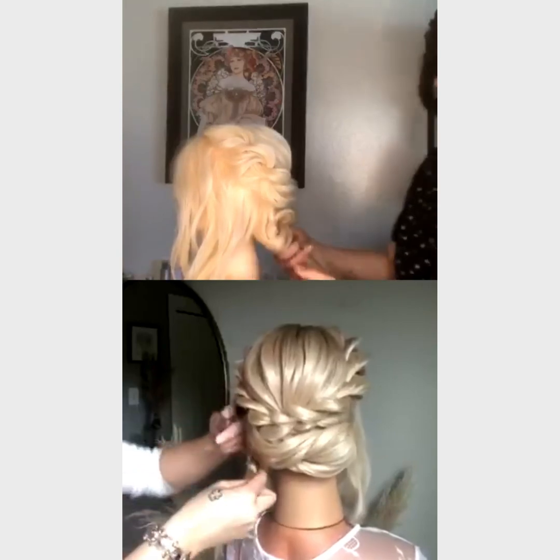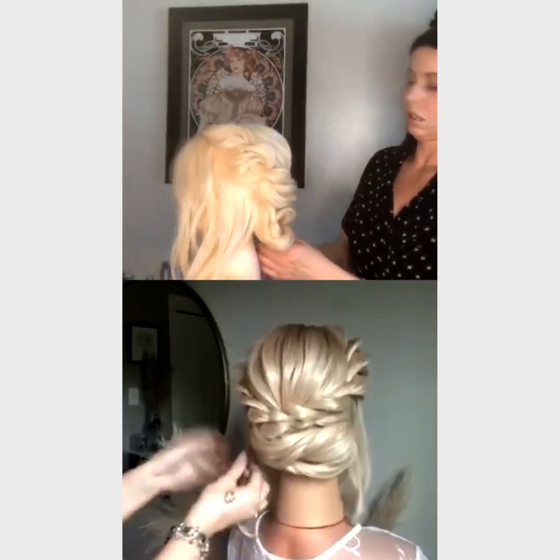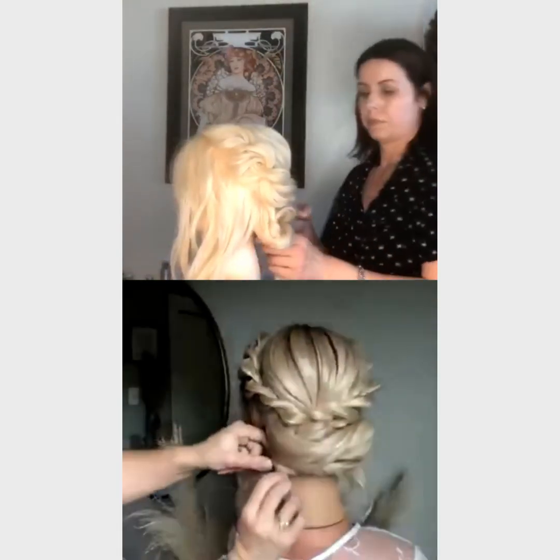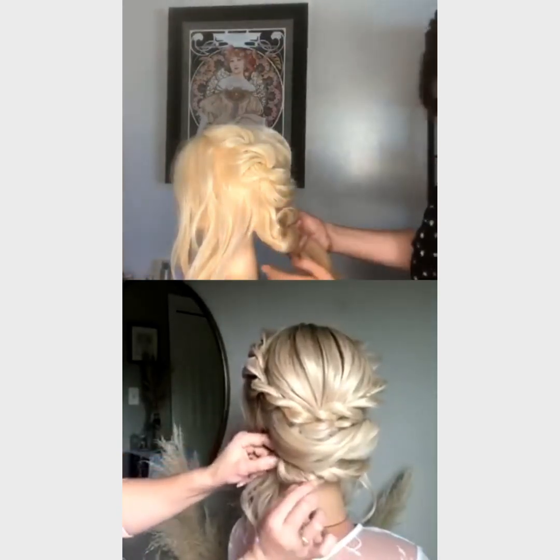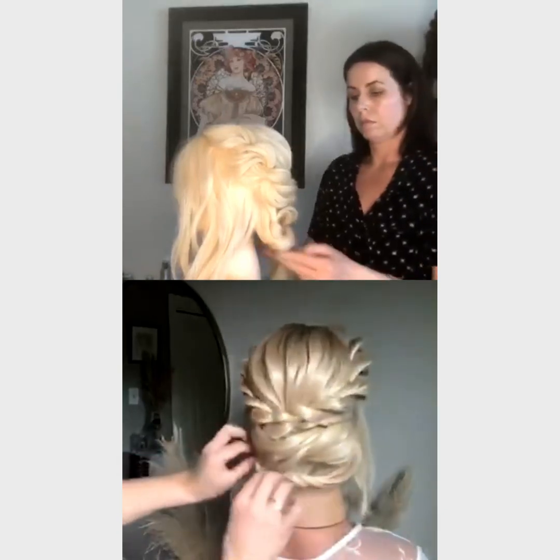And remember, tie it enough, but not too much, because you want to have enough tension to hold it, but not too much, because you want to go back in here and then fluff out this bottom part now.